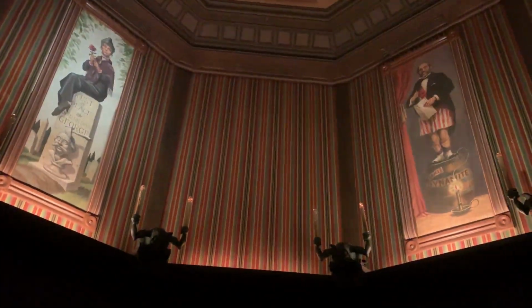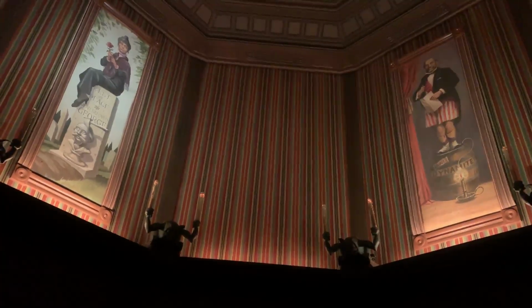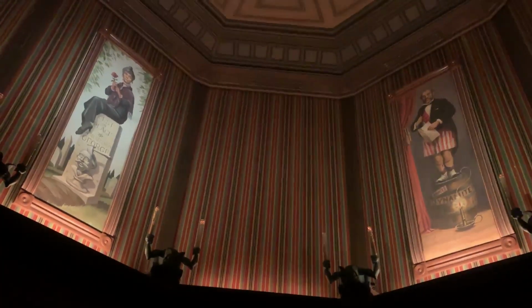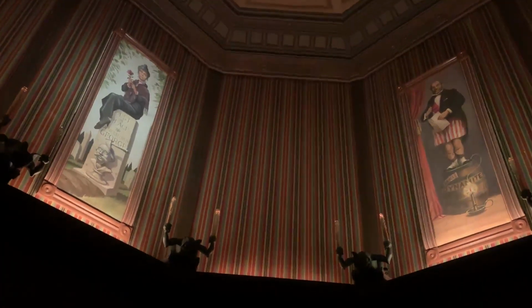This chamber has no windows and no doors, which offers you this chilling challenge to find a way out.